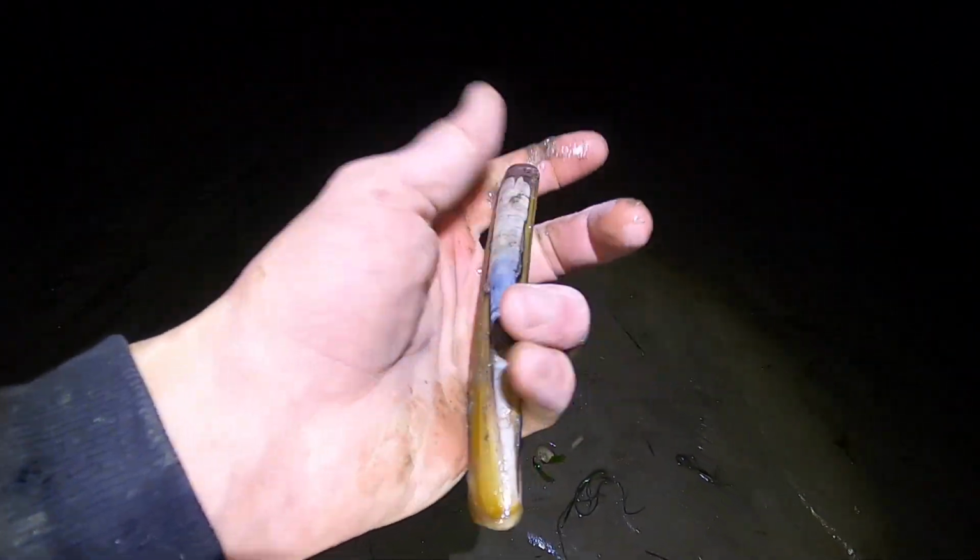Oh, biggest of the day there. Not a bad stamper clam, that one. I'm just watching these holes because they can pop up from anywhere. I've done about 50 holes now, so we'll see how many we got. We've got about 12 so far, so we're on a roll.